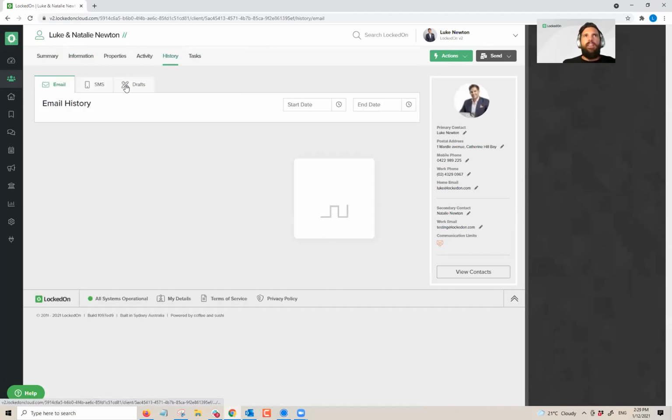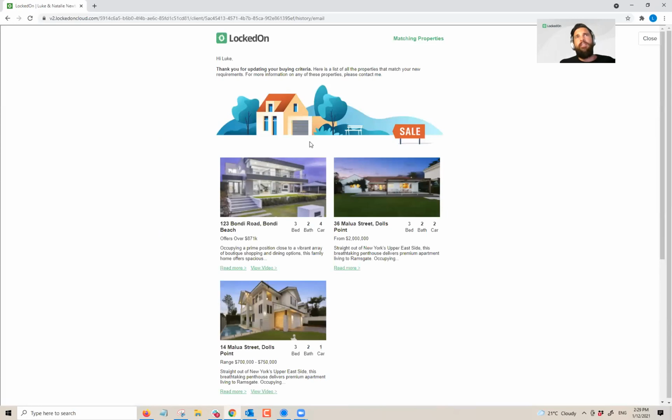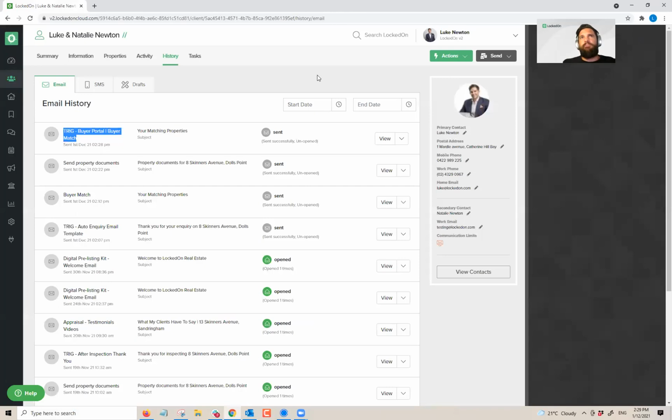If we look into their history, what's actually happened is we've sent them a buyer match email. And this is the buyer match email. It says, thanks for updating your criteria. Here's the 3 properties that suit what you're looking for that we have. We will also keep you up to date with new listings that suit this. But you can now see there's the 3 properties. So great service that's all automated around that for your buyers, which is amazing.